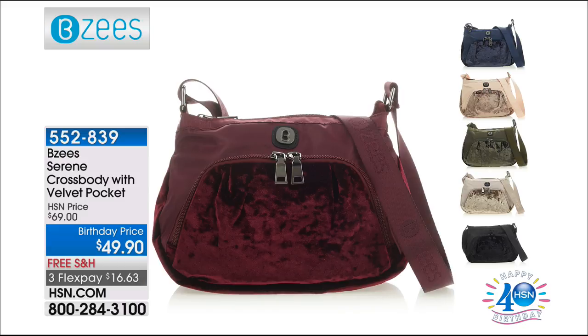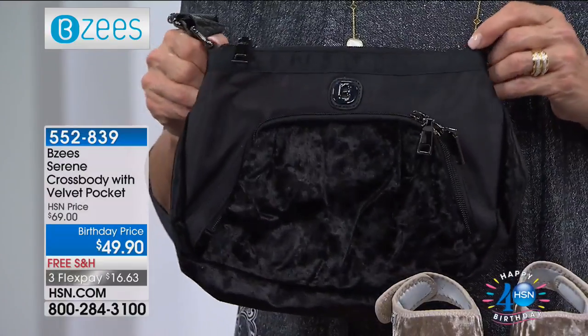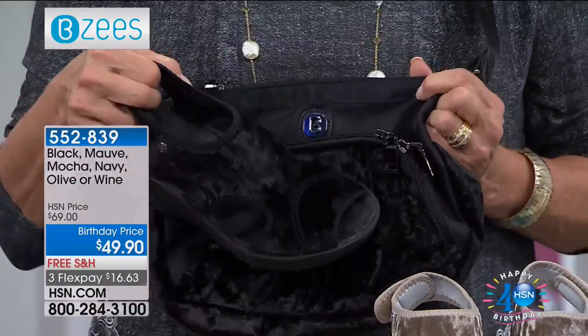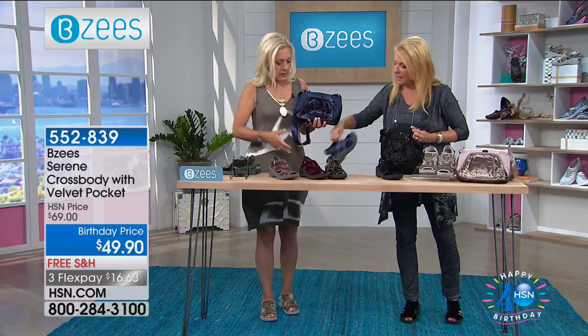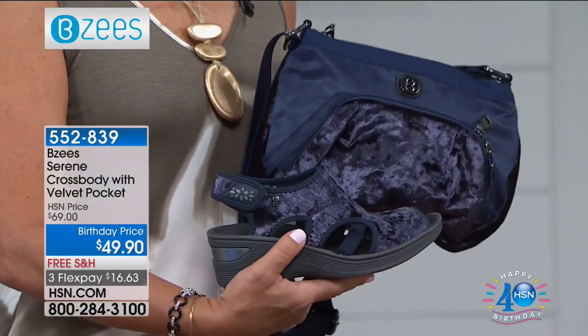Also, love, love, love this cute little handbag. We have every color to match back to the shoes. There's only 300 of each color left. Is that it? Wow. All right, $49.90, free shipping, three flex pays. So obviously, there's the black. If you don't mind, can you show your navy? And I'm going to grab the other bags real quick. Sure. So here's the navy back bag to the navy shoe. I'm going to grab the wine and the olive and the mocha.